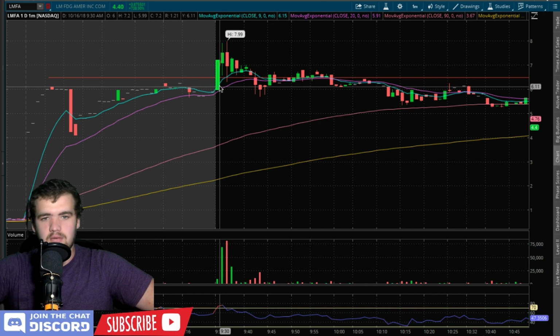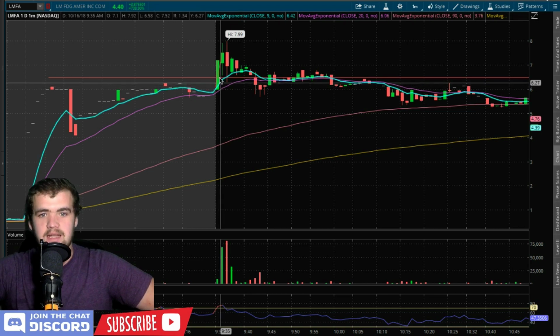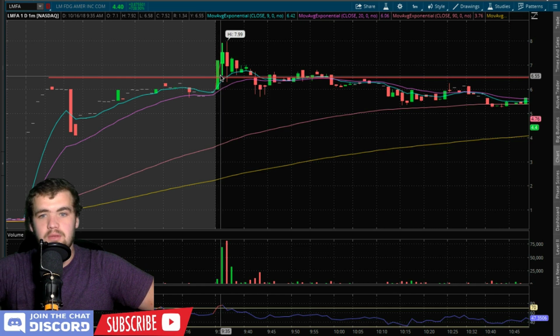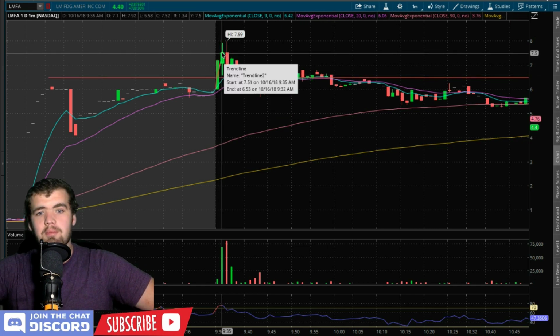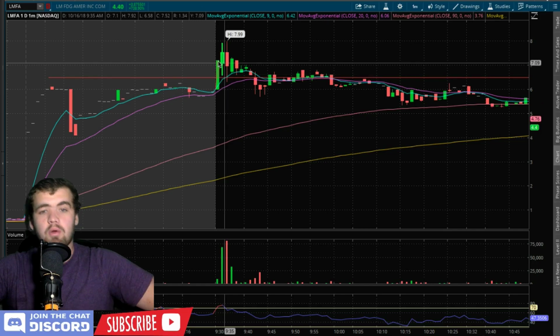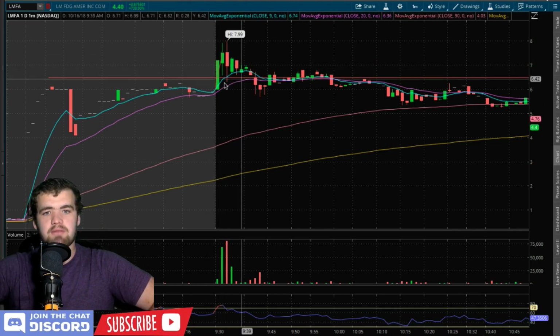I just felt like that risk to reward was outweighed by the potential profit, I guess is the best way to say it. So what I did, I hopped in at 6.51, rode that momentum on the first pullback. You can either get out, or what many traders look for is a bull flag. This one didn't flag out.